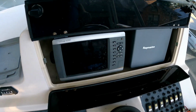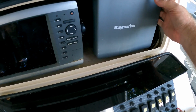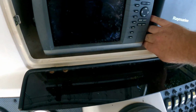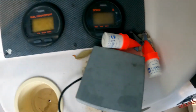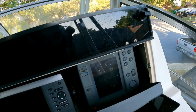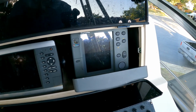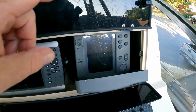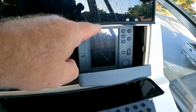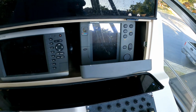And then that radar you saw up top, this is the head unit for the radar. So it's Raymarine, that's Garmin. That's another issue. That is Raymarine down there too. So the Raymarine radar does work, right? Up top we got the thing, but the head unit, the screen is burned. So there's a big blotch right in the middle of it, so you really can't use it.